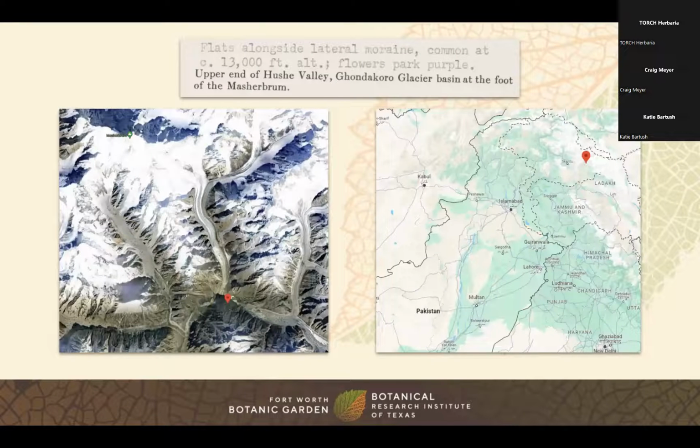So what do we have on the label? How can we put a dot on a map from this? Well, okay, we have the upper end of the Hushe Valley, Gondogoro Glacier Basin at the foot of the Masherbrum, and we have the physical location of flats along a lateral moraine. We are fortunate that we have incredible tools now that we can find out where the heck this is, and then we can look at satellite imagery to find specific things that are mentioned in this label. So based on the information that we have, we can find that location to varying degrees of accuracy for all the locations on this expedition.